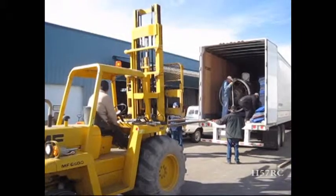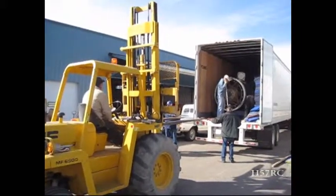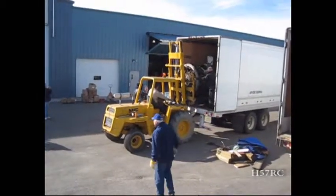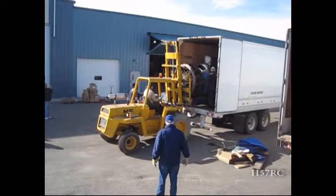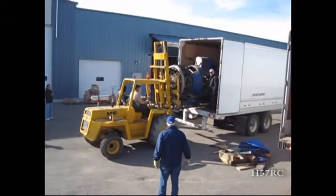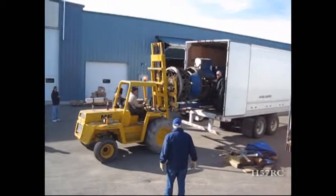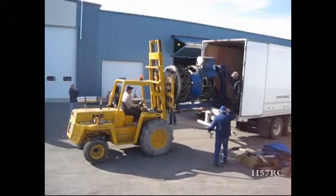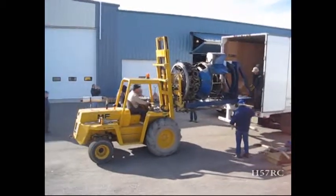guys were doing a great job of unloading, and we had so much stuff that in actual fact we had to load 2 of the engines in one of our storage trailers, and we have 1 engine on display and 1 engine in the north hangar, which is where we do all of our rebuilds.